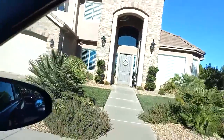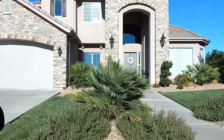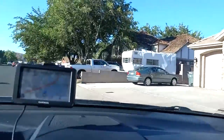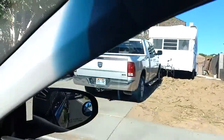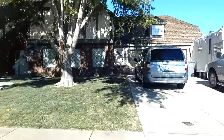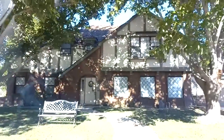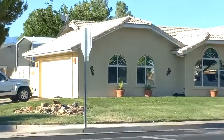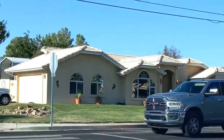There's some nice, this one right here. It's got a lot of style. I like that one. The brick facade, very nice, looking really good. And the next one too, I really like. Very nice, very different architectural styles. I like that house right there too. A single story. Nice, just nice architecture on that one.